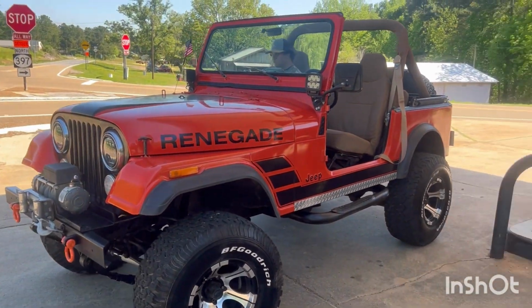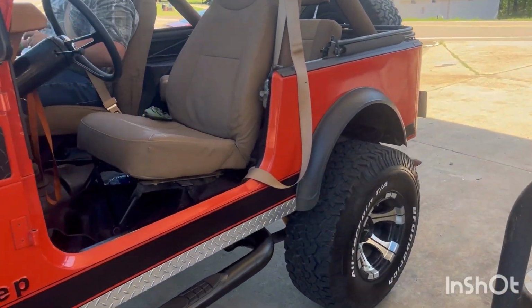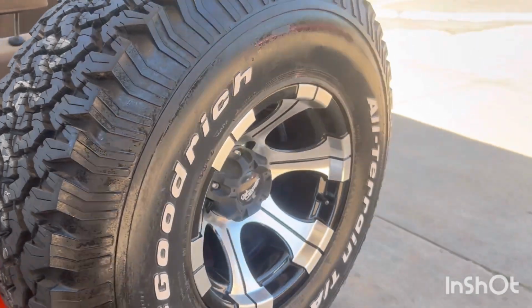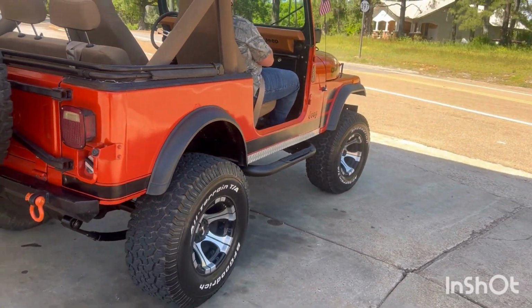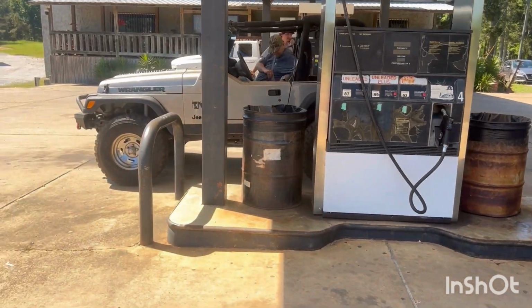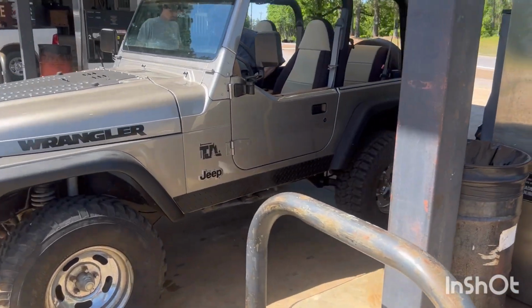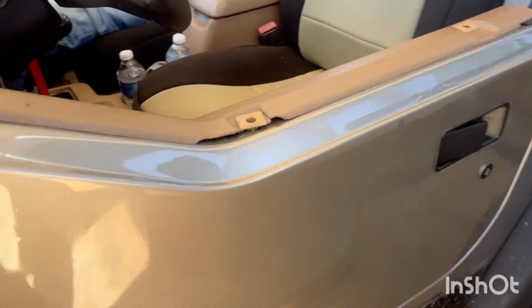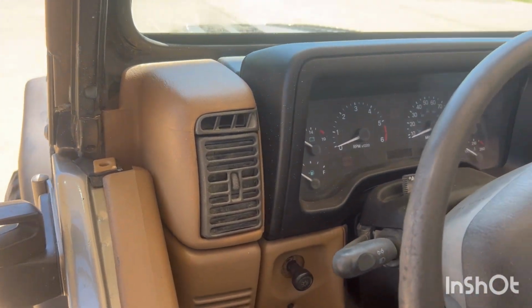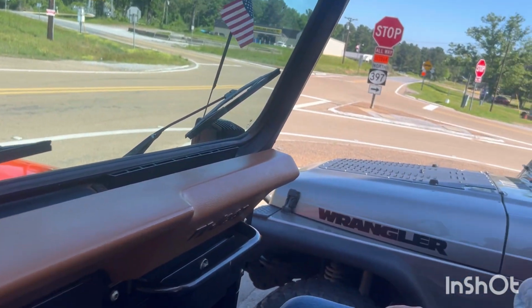We're gonna stop and get some gas in them. We're on the way. It is a fun ride though. Well, it's a time of year for it. Weather's beautiful. Just a pair of Jeeps with the tops off. How's this one doing? I can't get that on. Seat belt. All right. It does, but it keeps falling over.